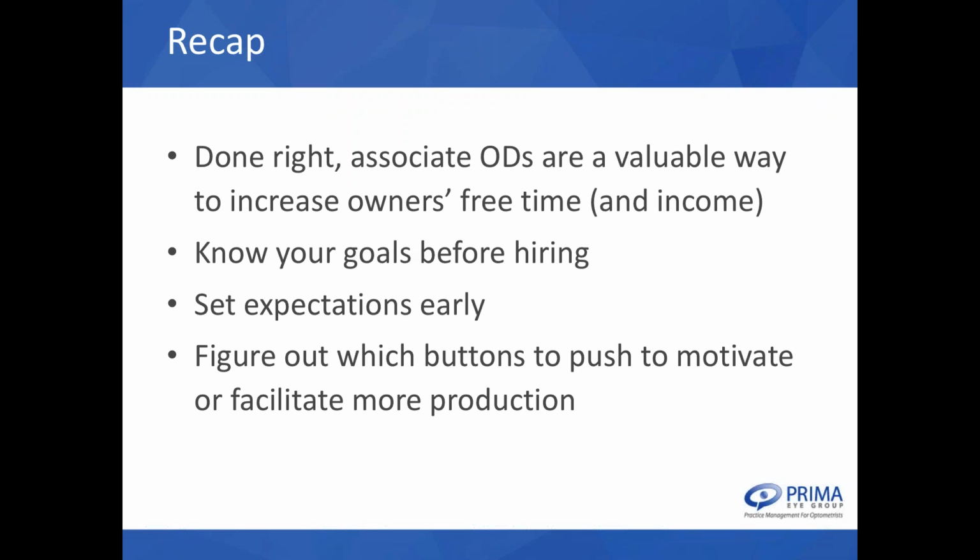You own the practice. Yes, there needs to be room given for their own clinical judgment and discretion, but some of that you get to decide as the owner of the practice. And then finally, figure out which buttons to push to motivate or facilitate more production. Facilitation means if someone's struggling to see a full patient volume, maybe ride shotgun with them one day and see what they're doing and ask, what could you delegate? What could you skip? We don't want to compromise clinical care, but you certainly don't have to do everything you did while you were in optometry school in every patient. So think about that in terms of working with them on the production, and also understand that money is not the only motivator. It is one, and it's a valuable one, but not the only one. So consider that as well.